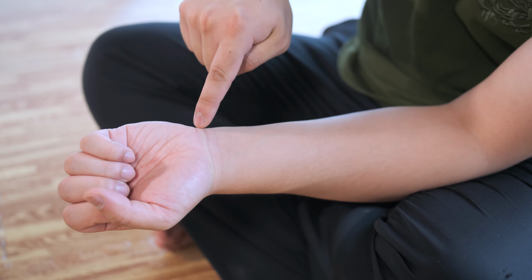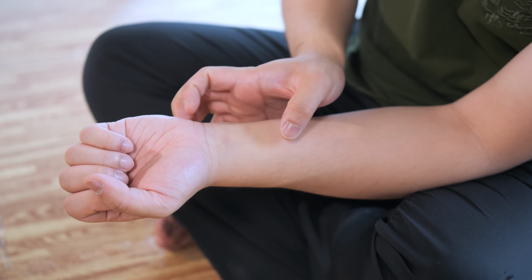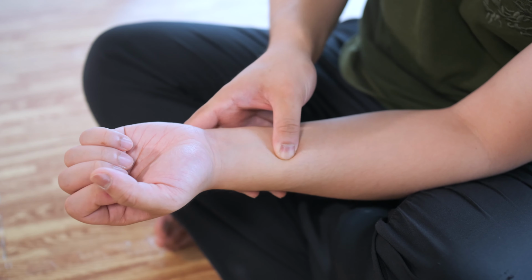Next up, we're going to do a pressure point called the inner gate. It is located in the middle of your arms. So how to exactly locate it? You can see that there's a wrist line right here. We're just going to put our 3 fingers, and then this point is the inner gate. If you clench your fist tight, you can feel that there are 2 tendons right here. So the pressure point is exactly in the middle of the tendons.